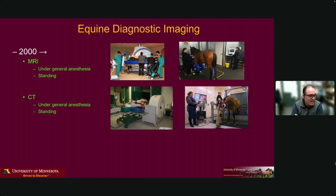And if we wanted anything higher in diagnostics, we would have to think about general anesthesia. And the good thing is that nowadays we do have these standing modalities that have been a pretty important tool in our arsenal to try to get to diagnoses.